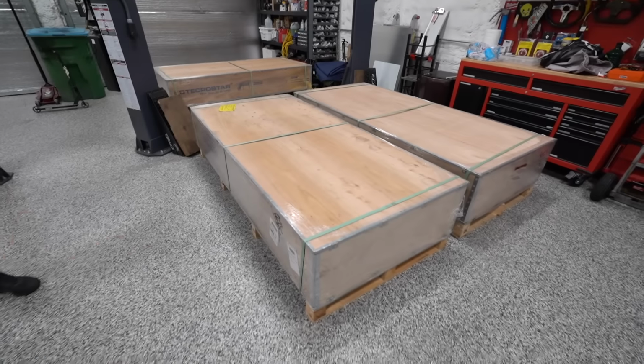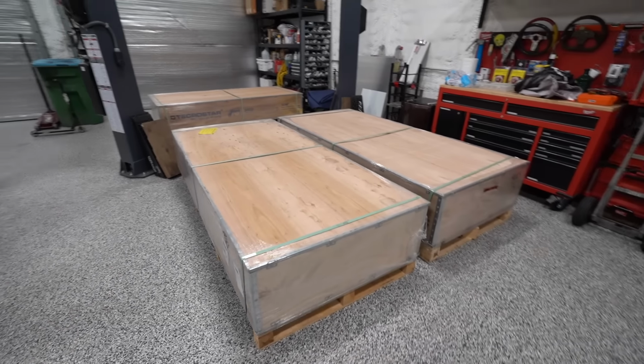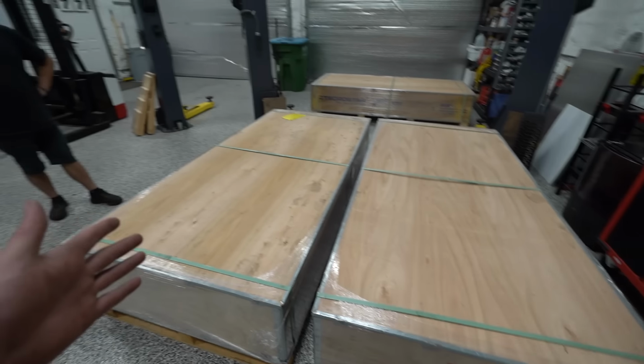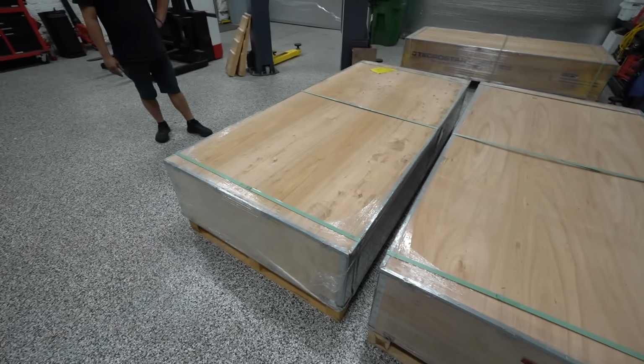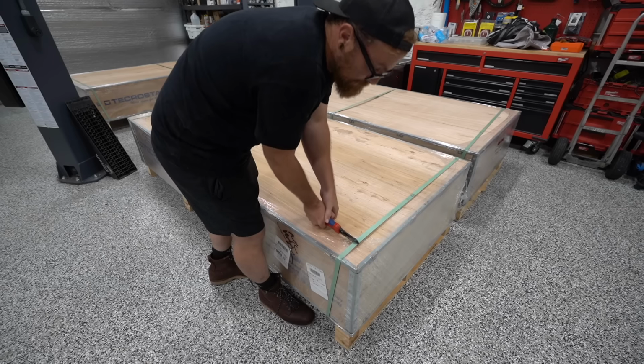Now we can see what's in the box. So we're both so curious. I do know these are 1,600 pounds each, so there should be a lot in there. Yeah, start cracking them open.